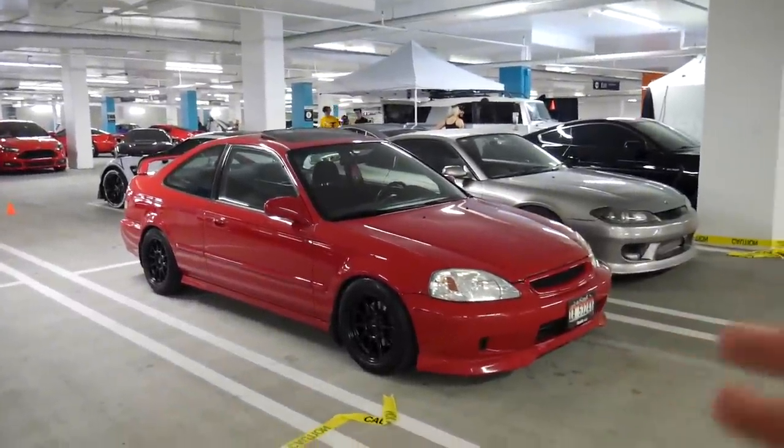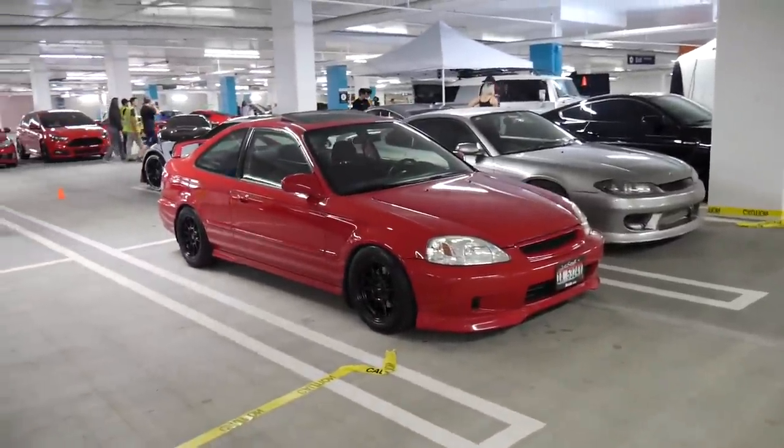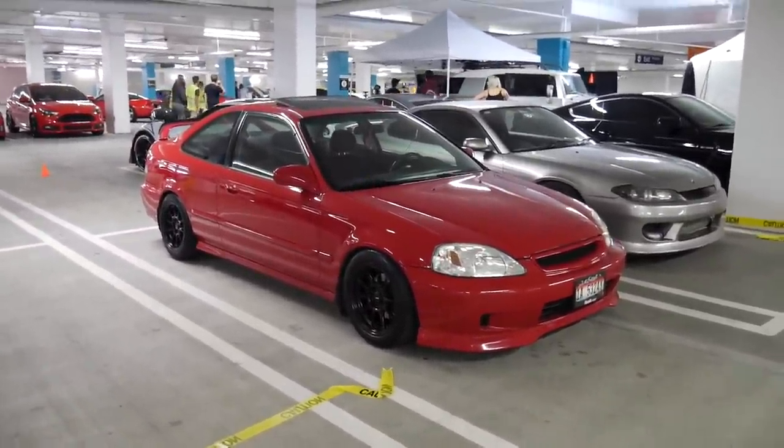Alright guys, so I just made it to the meet and I got a nice up close parking spot up front, up close in front of everybody. So that is pretty sweet. Thank you to Trackshark for letting me park here.